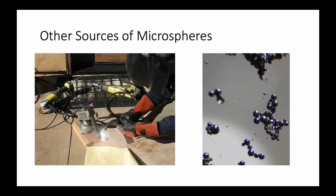A really, really good way of making iron microspheres is arc welding. This is me doing a little bit of arc welding over a piece of paper again with a magnet underneath it. It's actually better to do it over a water bath, but this works too. Now, arc welding basically makes a stream of hundreds of iron microspheres per second. And how does it do this?